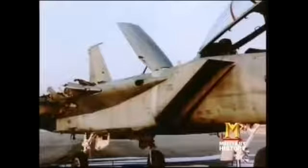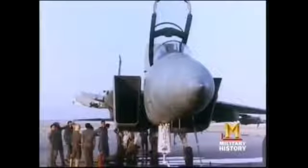McDonnell Douglas sends a team to investigate the incident. Their first inclination was it was a taxiing accident. It couldn't happen in the air. And only when they later went to analyze it and said, okay, the F-15 has a very wide body, and if you fly fast enough, then you're like a rocket, then you don't need wings. The Eagle has done the impossible.